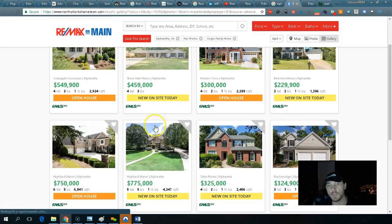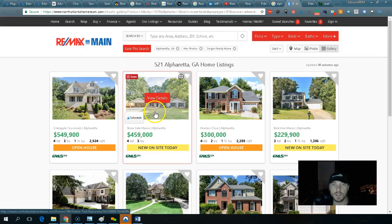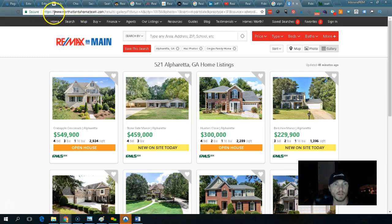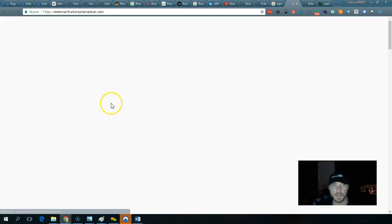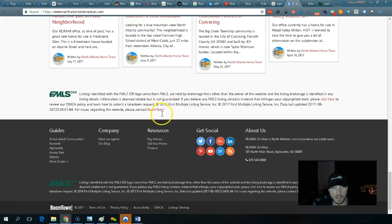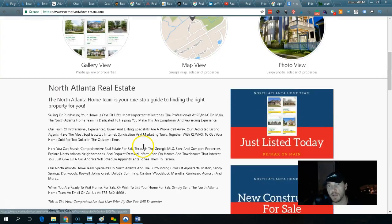Okay, so it looks like this. This is one of the big real estate web providers, but not Real Geeks. It is Boomtown. Okay, so that's Boomtown.